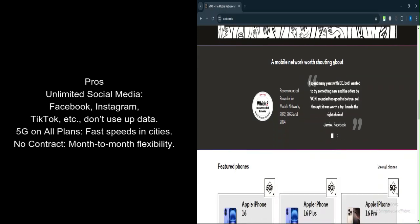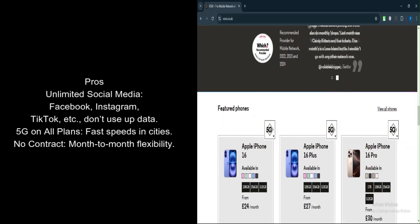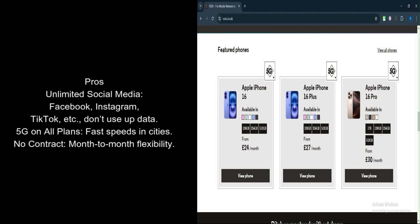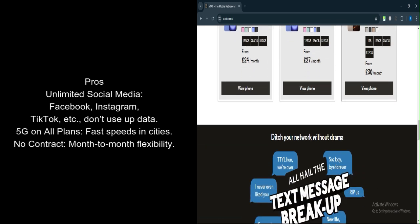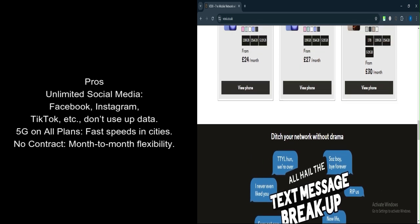No contract, monthly flexibility. Voxi operates on a 30-day rolling plan structure, so users aren't locked into long-term contracts. This flexibility is beneficial for students, freelancers, and anyone who values control over monthly expenses without credit checks.